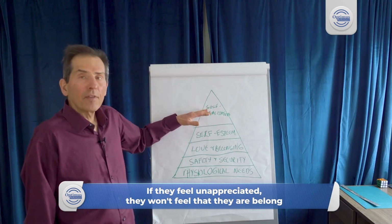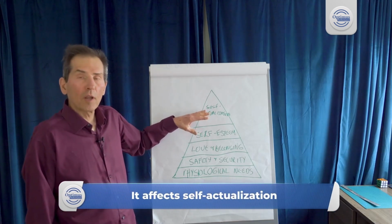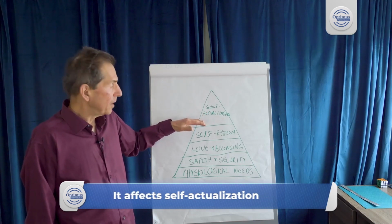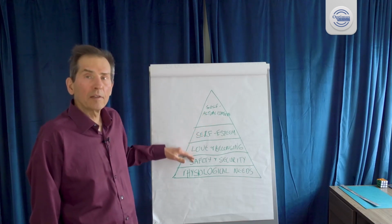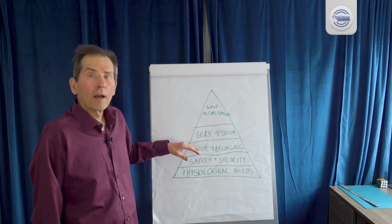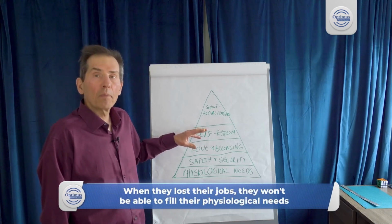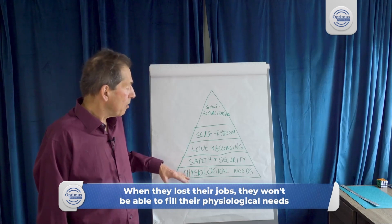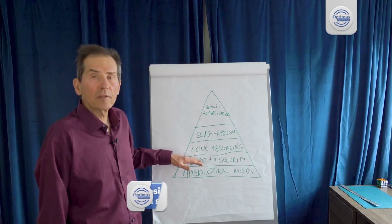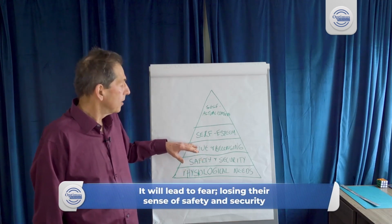But if they're not growing, and this is where it affects self-actualization. If people stop growing, it could also put them into a perspective of maybe they're going to become outdated, and then if something happens to the company, they won't be able to get another job. They won't be able to fill their physiological needs, and this could lead to fear of their safety and security of themselves and their loved ones.